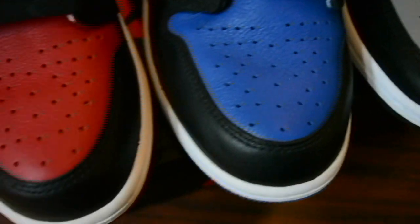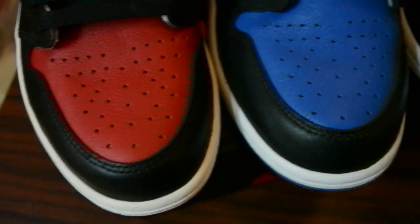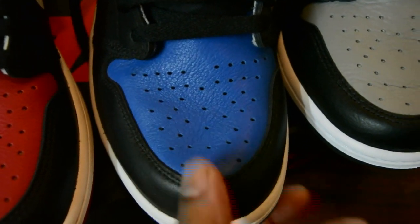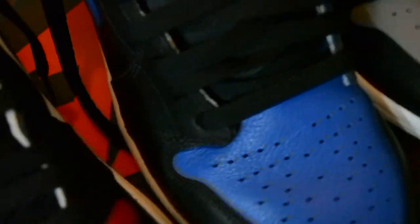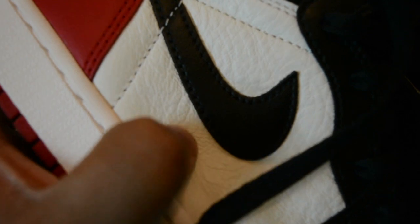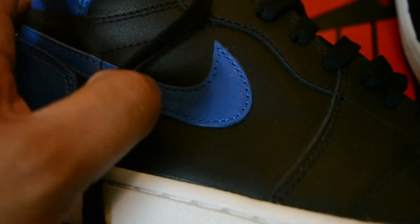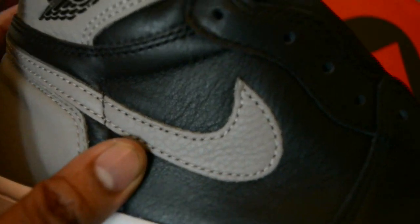Look at this. I mean, I guess some of it is also left to your touch. You can figure out from your touch how soft this is. This is soft. This is kind of softer. This baby softest. Also look at the sides, alright? The Bred Toe sides. You see how the swoosh doesn't have any texture to it, but this white bit right here feels so plush and soft, like the toe box. So nice. But if I were to compare that with the Royal, very stiff, only textured swoosh, and on the Shadow, soft, stiff, and textured on the swoosh.